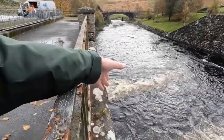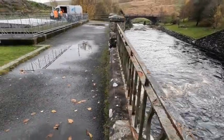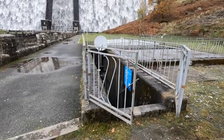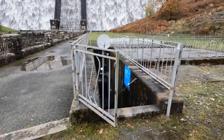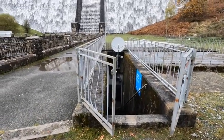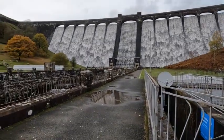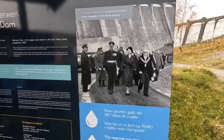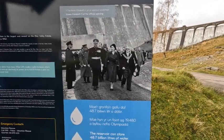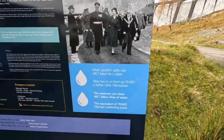What you can see there is the water coming out from the hydroelectric station, which is situated here. So it looks like some engineers are actually working down in the hydroelectric station today. If I was cheeky enough, I'd go down and ask to have a look around, but I'm far too polite for that. Here we are, this photograph of the Queen, and it looks like she's somewhere over there at the time.